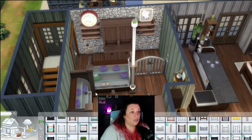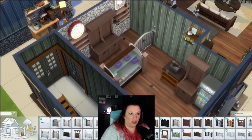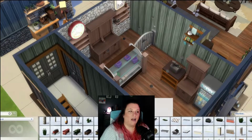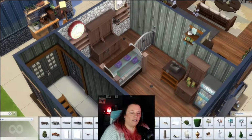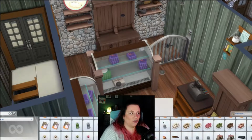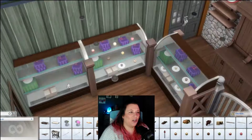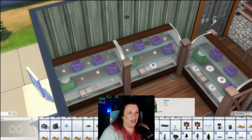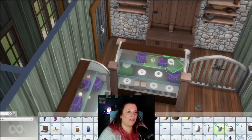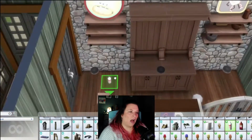But yeah, so this room, I wanted to make it tiny. There's just a cash register and a couple of other little knickknacks. But I love those coffee bags that you can get. They're really cool. And I added in some cupcakes as well, and you cannot eat them, of course. I don't know, can you? I think you can, but you can't set them for sale. So, yeah, that's something you guys will have to figure out.